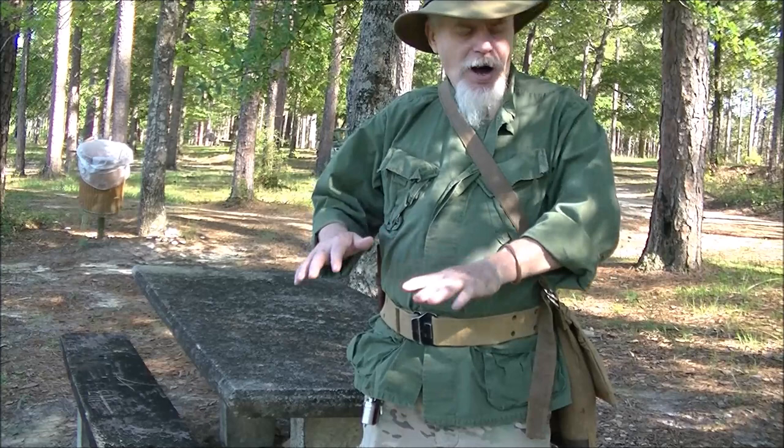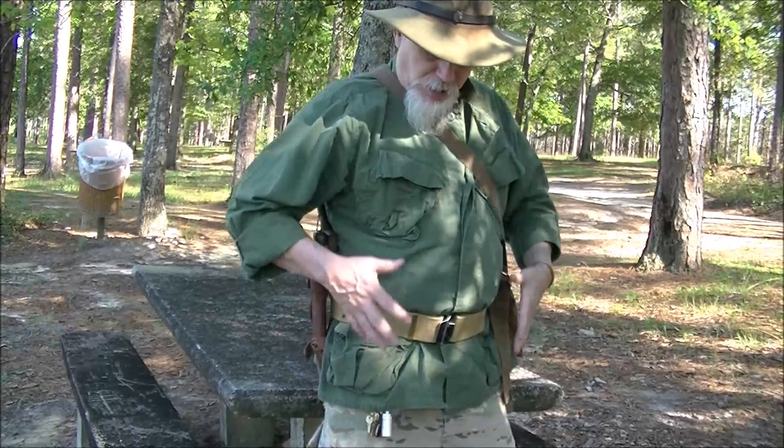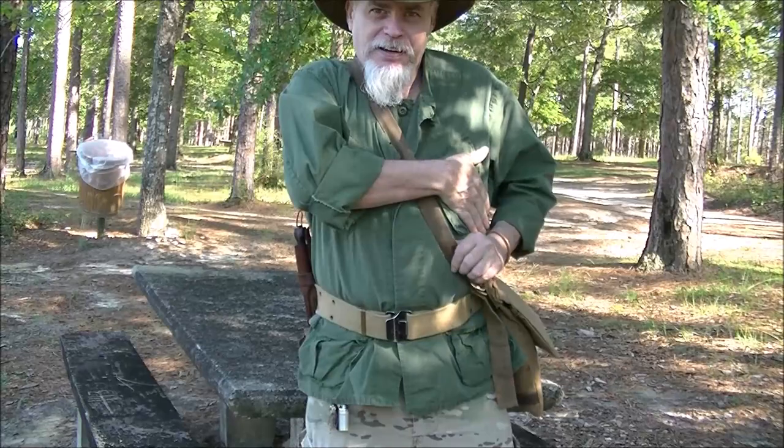I bought mine for $1 a piece back when they were in surplus. But I love the fit of them and the fact they've got the big cargo pockets and they angle outward. That's easier to get into when you're carrying straps and gear like I am now. It's easier to get into that pocket than a vertical pocket. I can put my hand into that easier and get to my stuff easier.